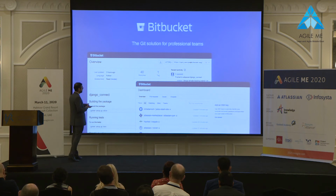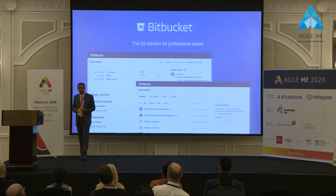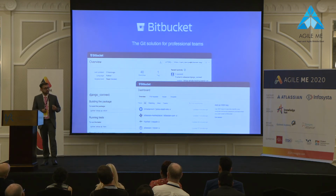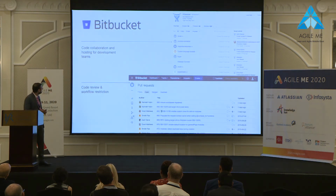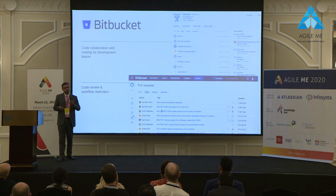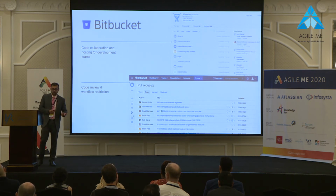Automatically, the new branches are tagged, and when you're pushing your code, you can automatically have triggers for the push that you are doing. Whenever a developer is pushing the code, it automatically goes through different integration testing, different unit testing, and then it triggers the Bamboo test cases. So over here you can have code collaboration and hosting for development teams. Of course, Bitbucket comes with on-premise as well as cloud solutions. You can choose either based on your needs.